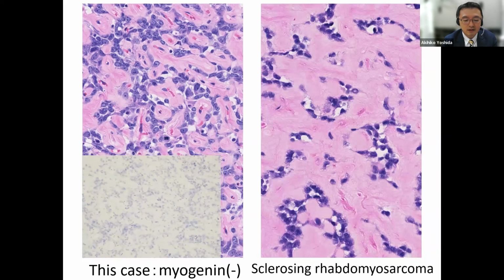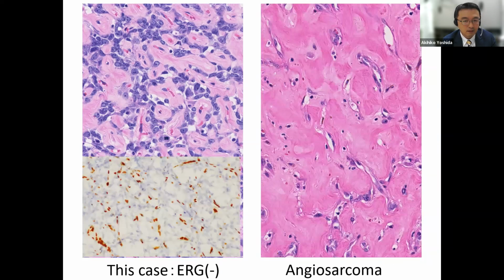Sclerosing rhabdomyosarcoma is another close mimic. However, myogenin and MyoD1 were negative in this case, excluding that possibility. Although pretty rare in adolescent soft tissue, angiosarcoma was also in the differential, given occasional pseudovascular cleft-like architecture. However, vascular endothelial markers ERG and CD31 were both negative for this neoplasm.